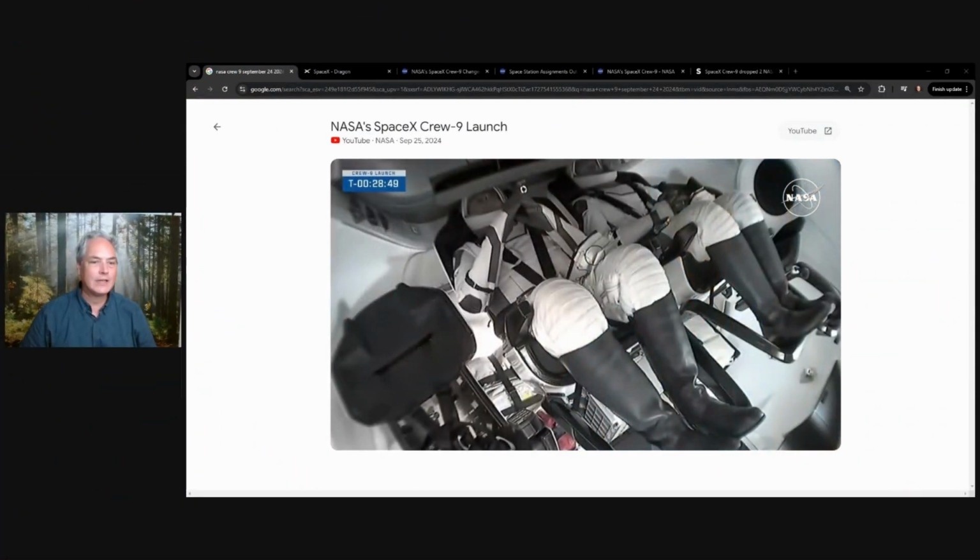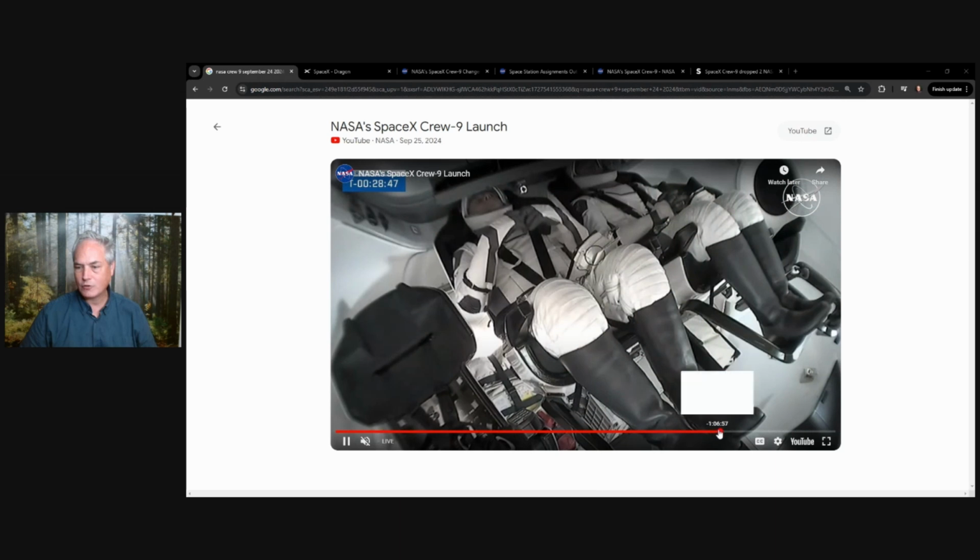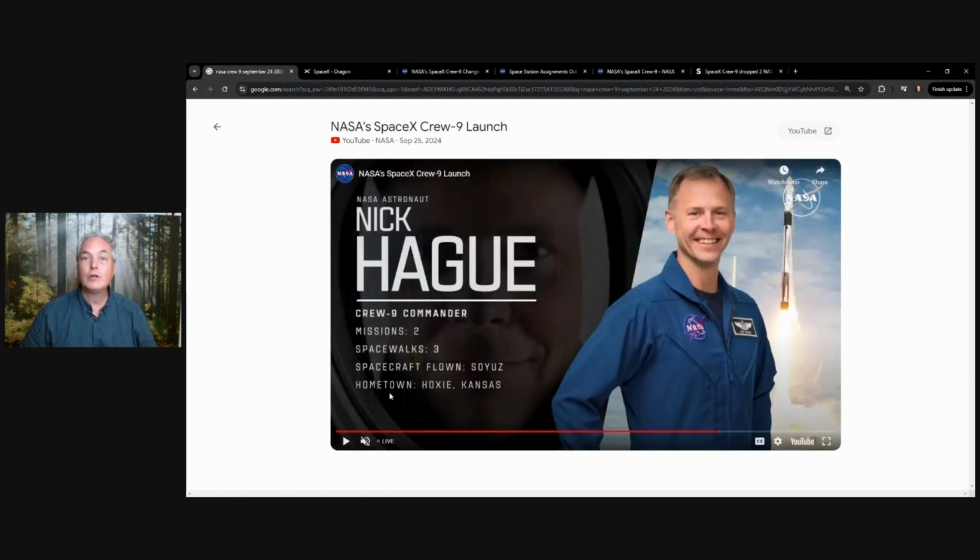So first, let's see if we can get some information. Let's see if I can go back just a tiny little bit. There we go. To look at some information about the astronaut Nick Hague. So here he's the commander of the mission. He's on his 2nd mission and his 3rd spacewalk. He's flown with a Soyuz, and he's from Kansas.